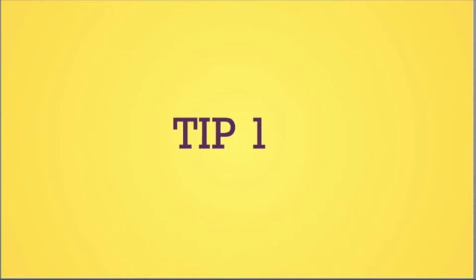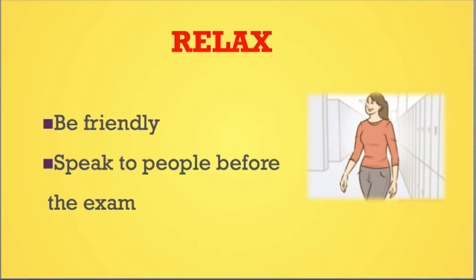Tip number 1. Relax. Now I cannot emphasize on this enough. It is extremely important that you are relaxed during and before your examination. Be friendly. Speak to the people around. Speak to other students at the exam venue.